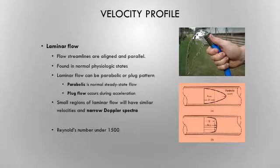Laminar flow is associated with this thing called a Reynolds number. We'll talk more about Reynolds number later. But if Reynolds number is under 1500, then we get laminar flow.